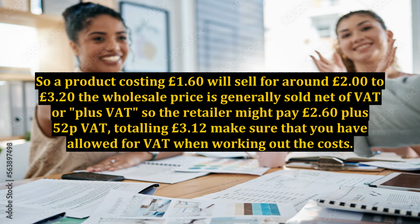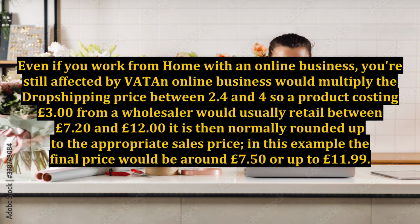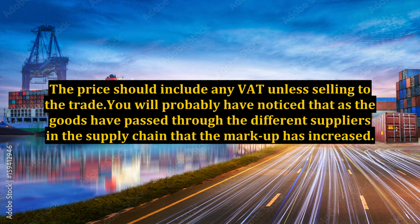Totaling £3.12. Make sure that you have allowed for VAT when working out the costs. Even if you work from home with an online business, you're still affected by VAT. An online business would multiply the dropshipping price between 2.4 and 4, so a product costing £3.00 from a wholesaler would usually retail between £7.20 and £12.00. It is then normally rounded up to the appropriate sales price. In this example, the final price would be around £7.50 or up to £11.99. The price should include any VAT unless selling to the trade.